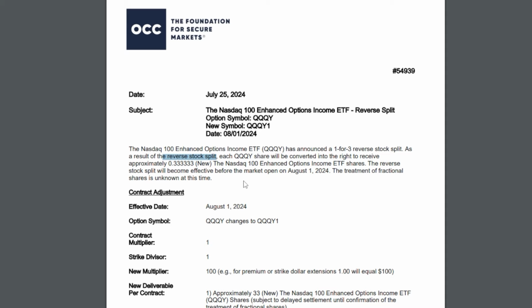Like I said, I know it doesn't really change anything whether a stock or an ETF splits. It makes more shares, less shares. It doesn't really make too much of a difference, but I kind of have an idea. I kind of see what they're doing here.